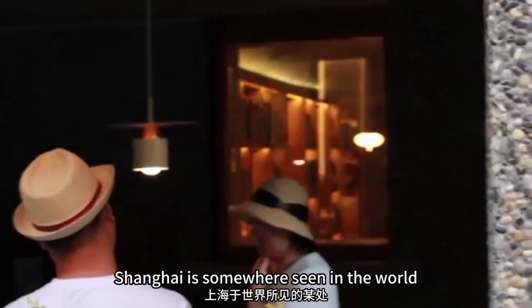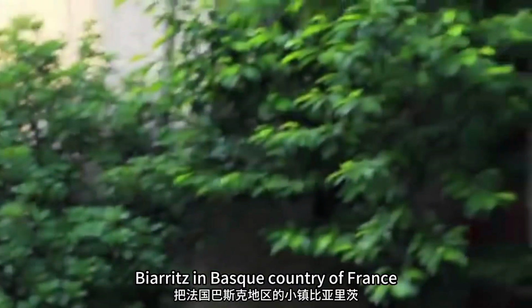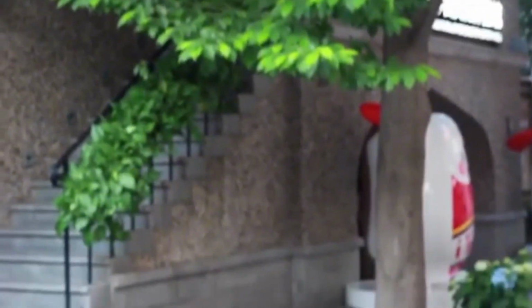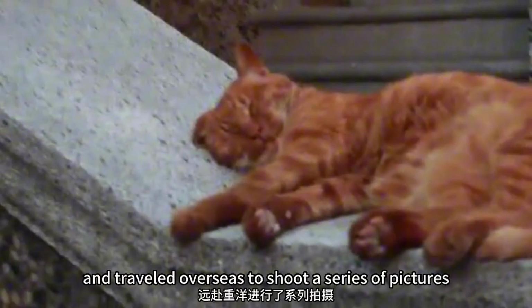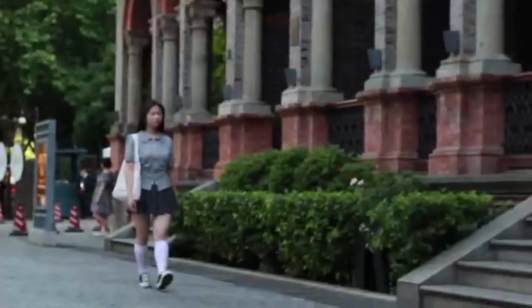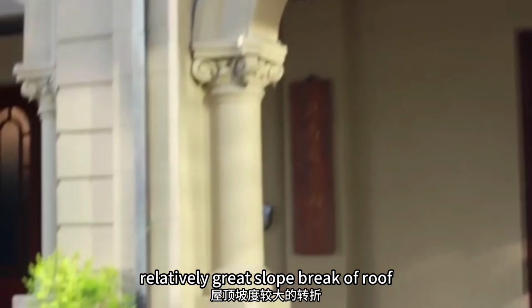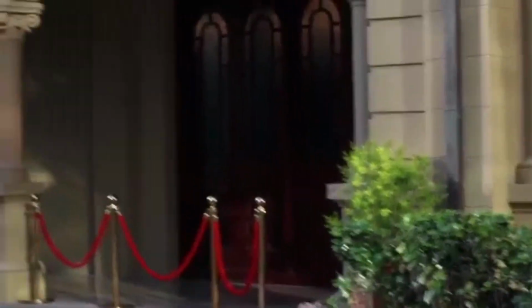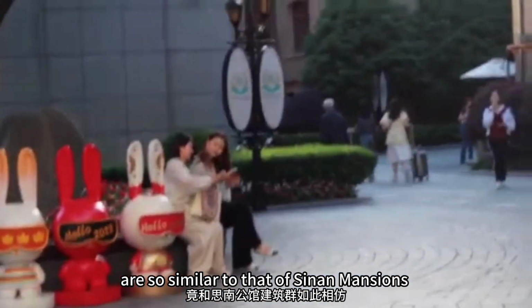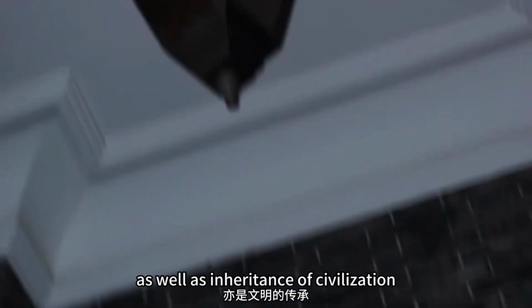Shanghai is somewhere seen in the world. In 2012, Shanghai photographer Chen Haiwen connected the town Biarritz in Basque Country of France and the Sinan Road region of Shanghai, and traveled overseas to shoot a series of pictures. It was found that its wooden stone structure, relatively great slope break of roof, staircase, and fireplace are so similar to that of Sinan Mansions. This rather interesting and charming echoing is an imparting of culture as well as inheritance of civilization.